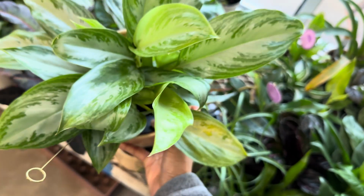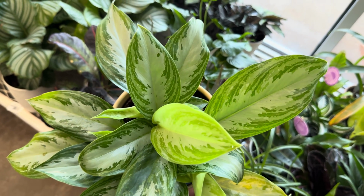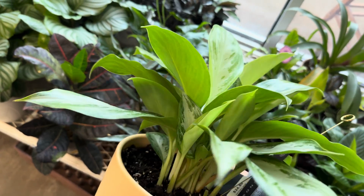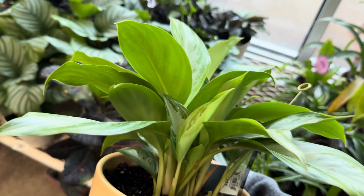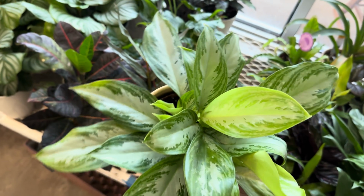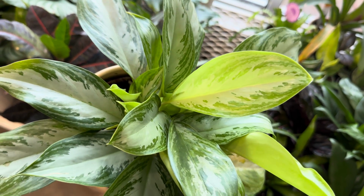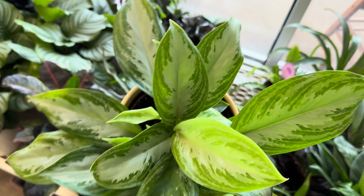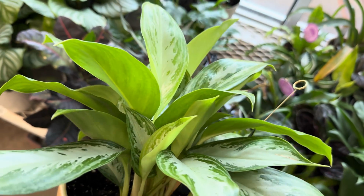And this is another classic Aglaonema, just like the Aglaonema Red Siam. The Aglaonema Silver Bay is phenomenal. It is another easy to care for plant. It is a very low light tolerant plant, drought tolerant plant, cost effective plant, one that's going to save you money. And these are one of my biggest recommendations for anybody that is going to be collecting houseplants. Add an Aglaonema Silver Bay.